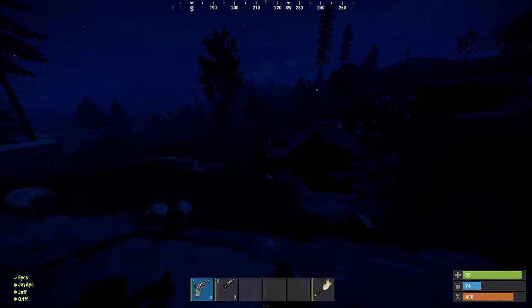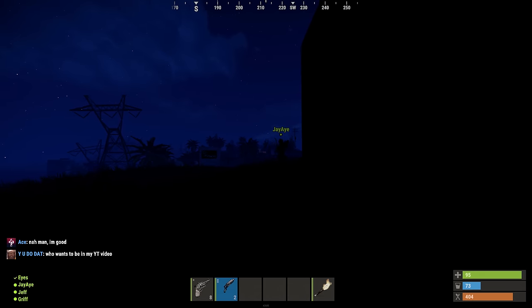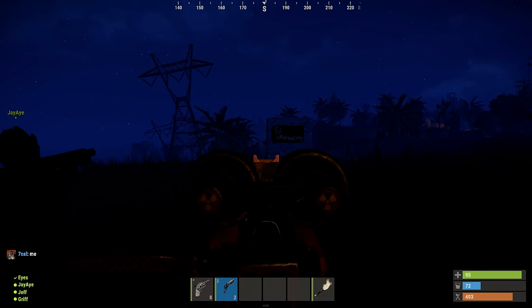They're running hard. We eventually followed these guys back to their base. Oh, loaded, baby. Look, they got griefed. Good luck upgrading, it says.